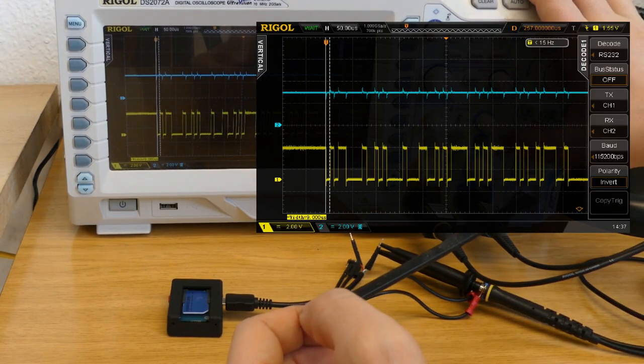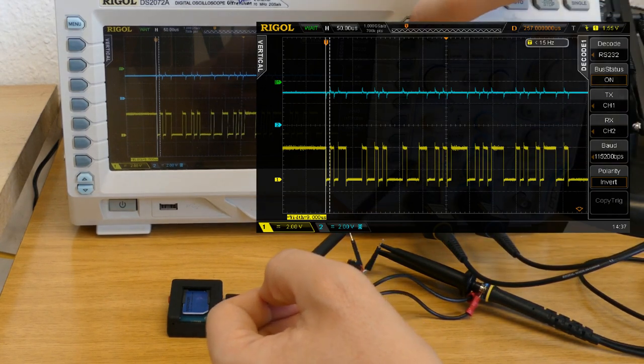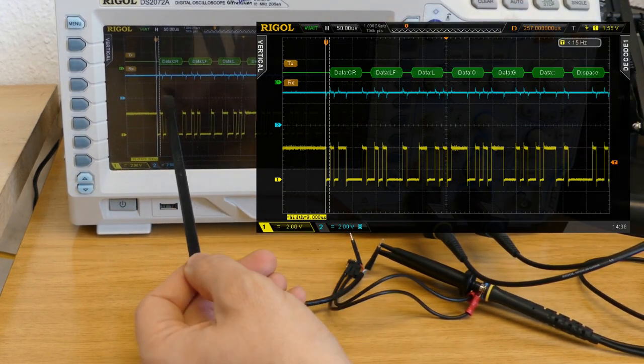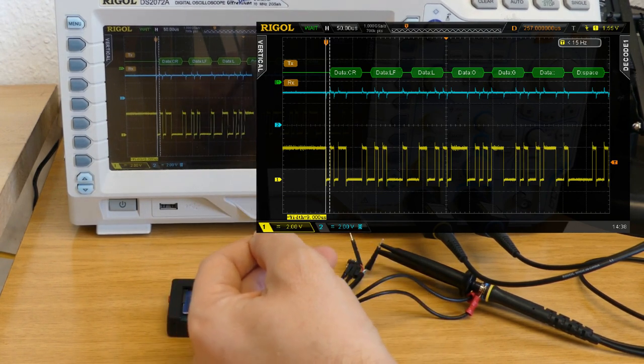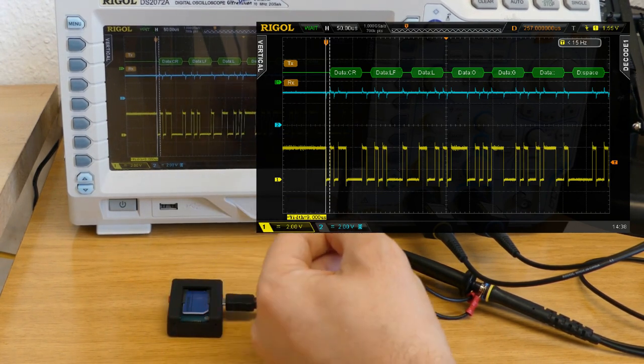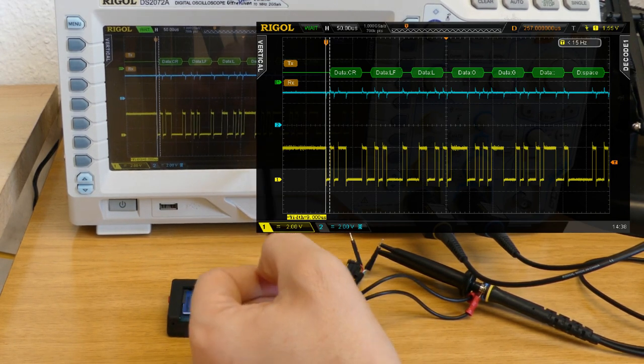So we enable the decoding at 115,200 bits per second, and normally, here, we see the ASCII decoding. So here we have a new line and then log log and then a space. So this is the right decoding. It is UART.